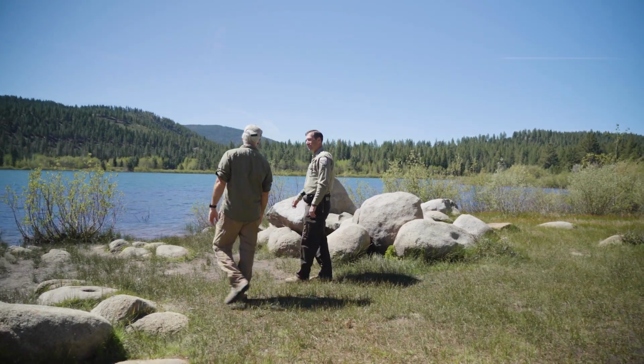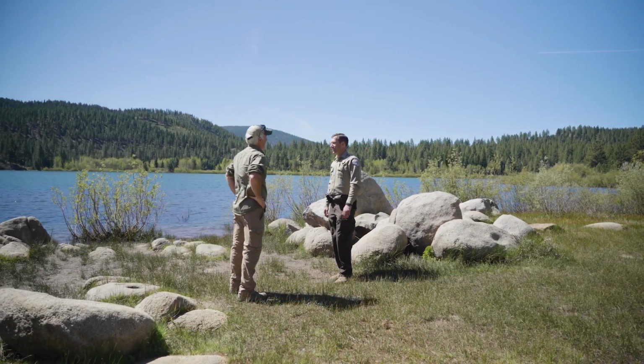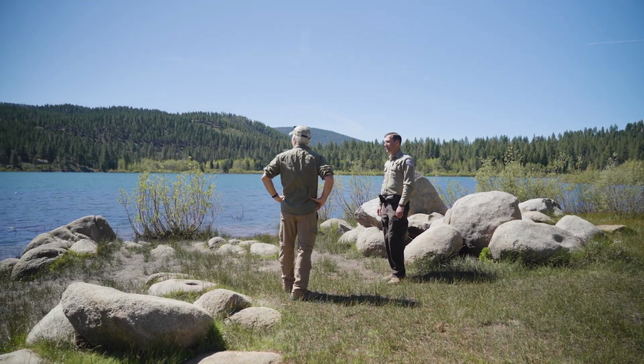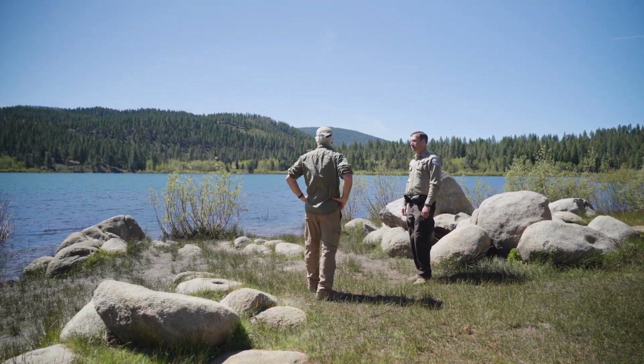And how's it working out for you? It's a great job. I'm at Spooner Lake, and as you can see, it's one of the best jobs you can imagine. Yeah, I can't believe this is your office. I mean, I can't stop looking at it.